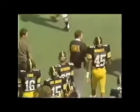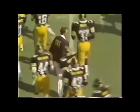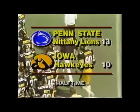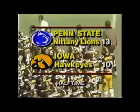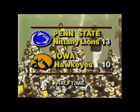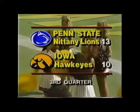So, the game that has turned, Iowa taking the early lead, Penn State catching up, Penn State taking the lead, and Iowa certainly back in it. That is the end of the first half. The score, Penn State 13, Iowa 10. We'll be back right after this.